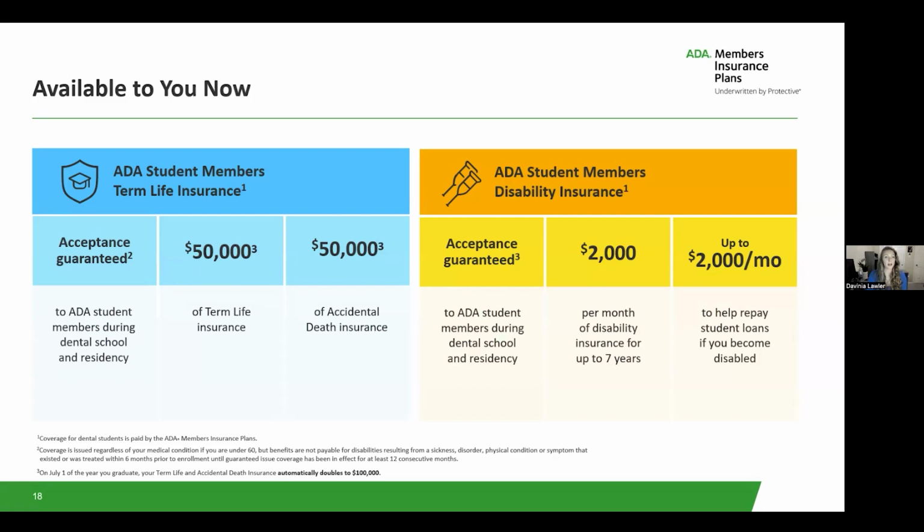These are what you can have set up from the moment that you got into dental school. And if you go into residency or any kind of postdoc program, you can keep these. You just have to make sure that you sign up for them before you go into residency. Now, all of these benefits, whether you're graduating from dental school or graduating from residency, are good until December 31st of that graduation year.